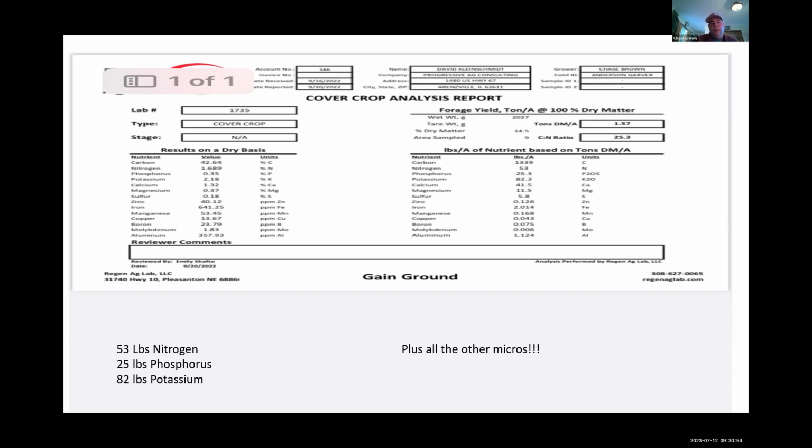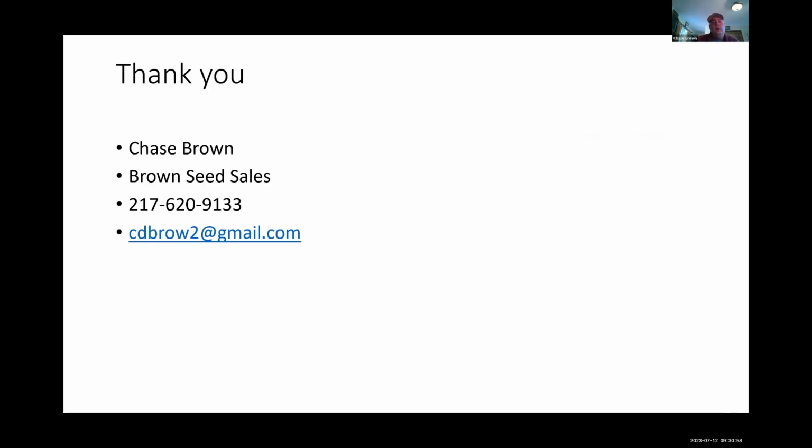But we certainly want to crawl. I'm always very vocal on keep it simple, keep it basic. If you're doing 1 or 2 species, let's add. If you've been doing oats and radish, let's try to add in a clover. If you've been doing cereal rye, let's try to add in a winter camelina. And when we get comfortable with that, we can continue to add species.